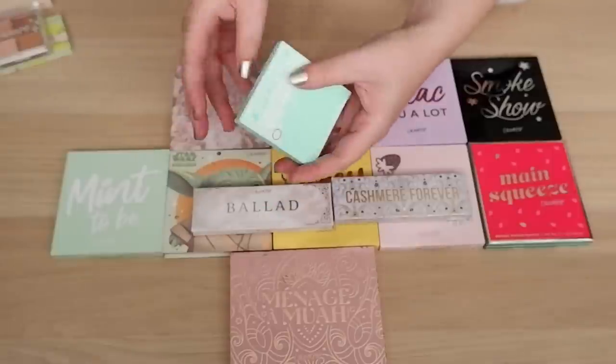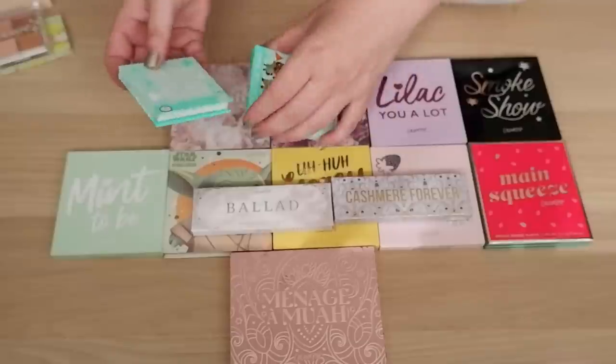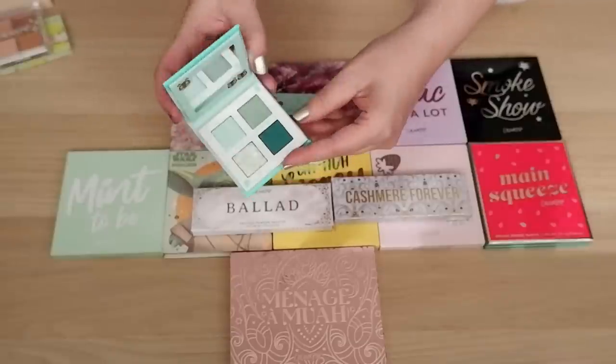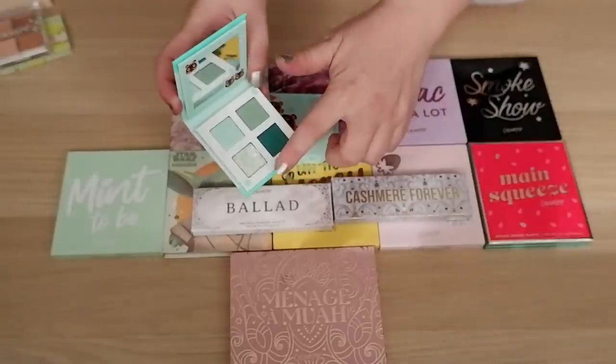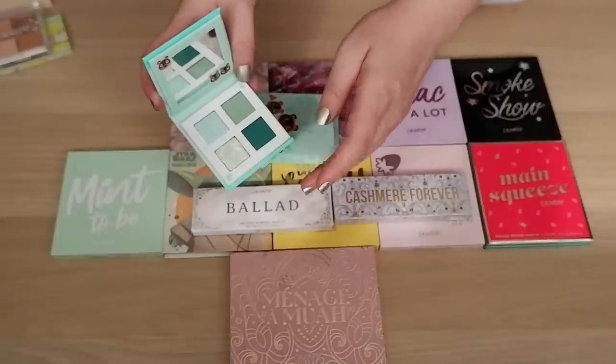Then we have the Nuke Ink palette from the Animal Crossing collection. This is a really pretty green look, and I do regret it a little bit because it does have a pressed glitter. I thought this was going to be like a metallic high shine shade.